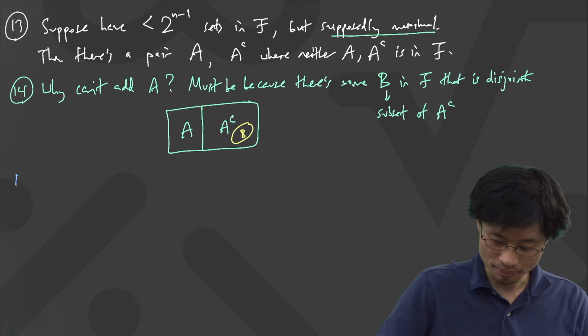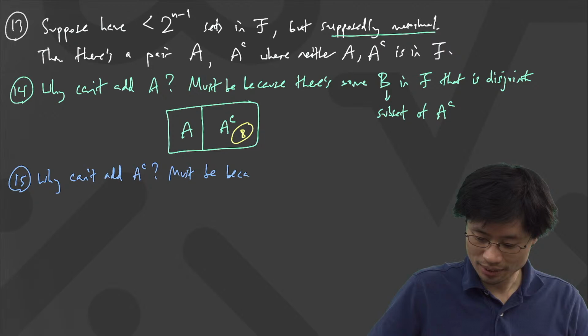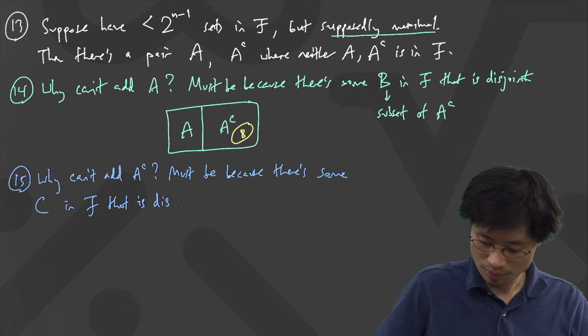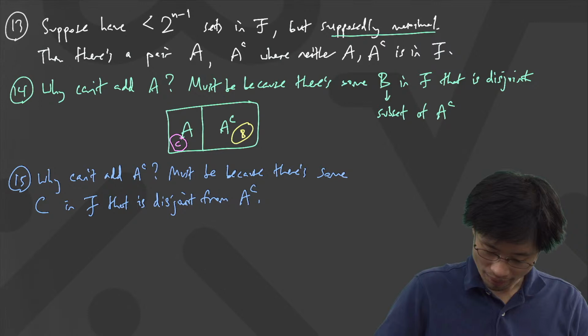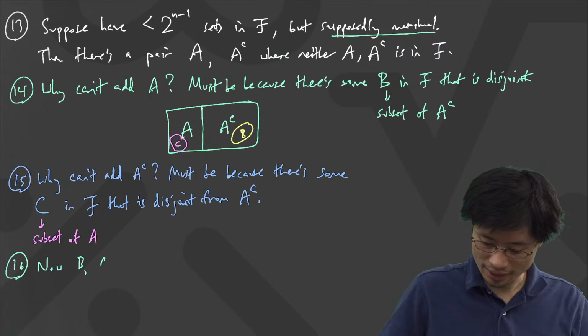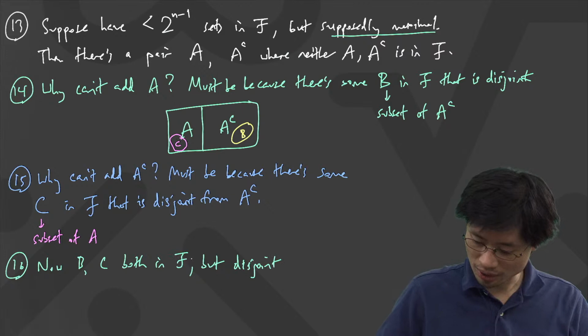Why can't you add A complement? It must be because there's some C in F that is disjoint from A complement. Oh, wait, that lives over here. It has to live inside A. So this C is a subset of A. And the way you finish this is you say, now B and C are both in F, but disjoint. Contradiction.